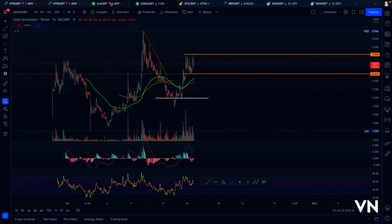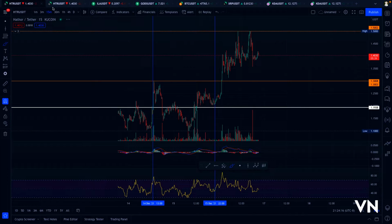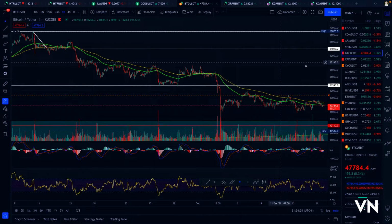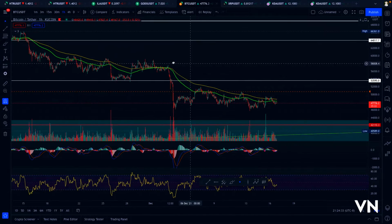And now I'm sticking to the same. I haven't found anything that really excites me. It's just these 3, HTR, GODS, and then XRP and KDA are the ones that I'm really focusing on. The market's been a bit weird. The direction of Bitcoin doesn't look too high.